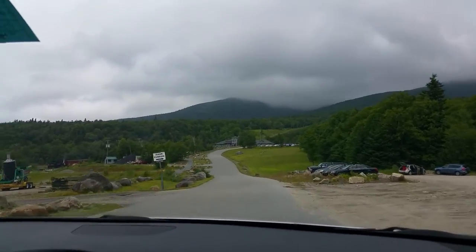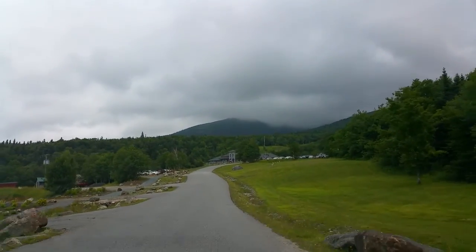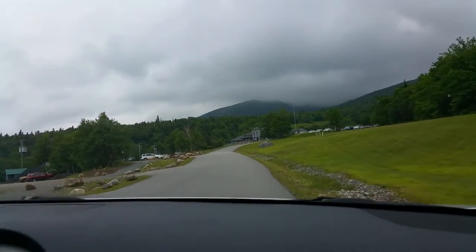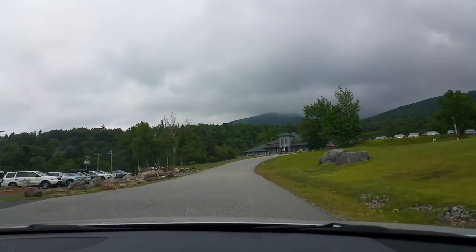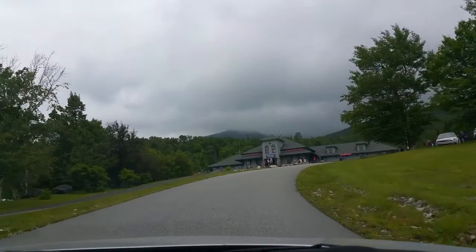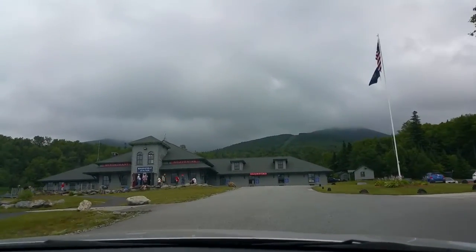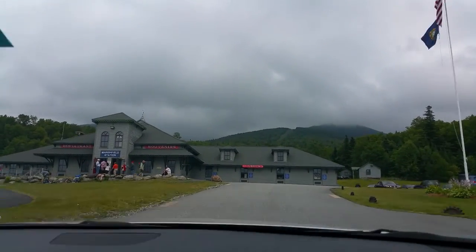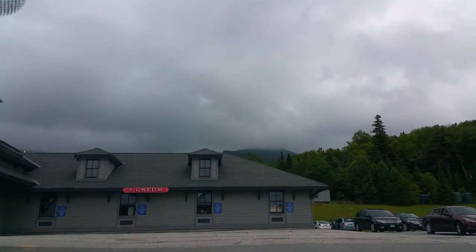Pulling in here to the base station, I guess they call it. You can see there's some cloud cover. I don't know what the elevation is that we're at right now, but the peak of Mount Washington runs in the middle 6,000s or so, which isn't really high compared to some of the places out west, but this is quite a peak here for our part of the country.